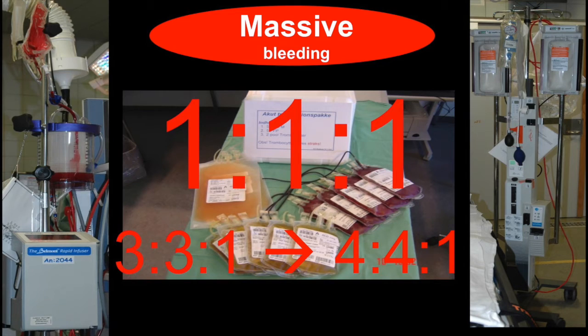Treatment of massive bleeding is generally advocated as a treatment of what the patient is actually losing. The patients are losing whole blood. They lose red blood cells, plasma and platelets in a balance, and you should actually substitute what they are losing.